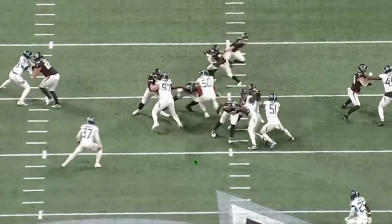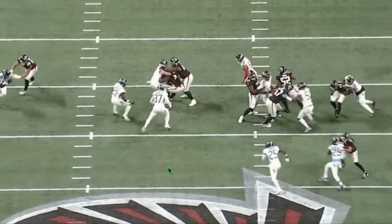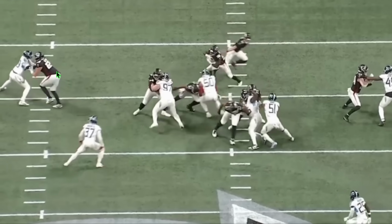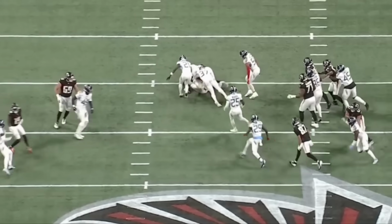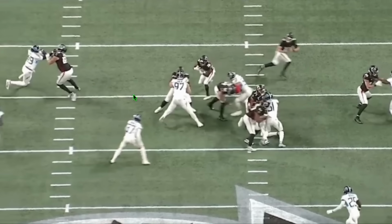Again, Titans just playing to stop the run here in the preseason to make themselves feel good, but that's whatever. They're allowed to do whatever they want. But Nelson, again, good movement, right? Does he stay on him long enough? I don't think so. I'd love him to fight a little bit longer, but he gets good movement, opens up this crease. I mean, look at this hole right here. This is what you want.